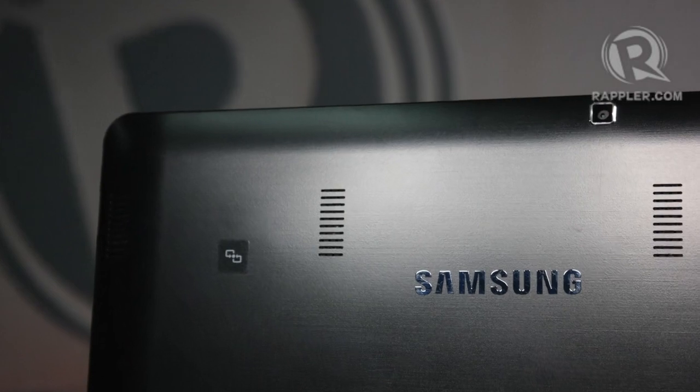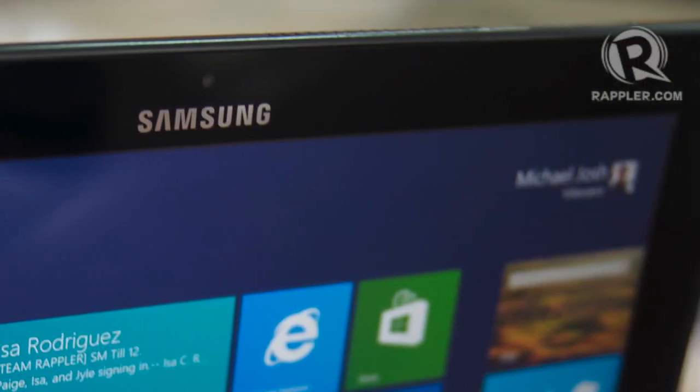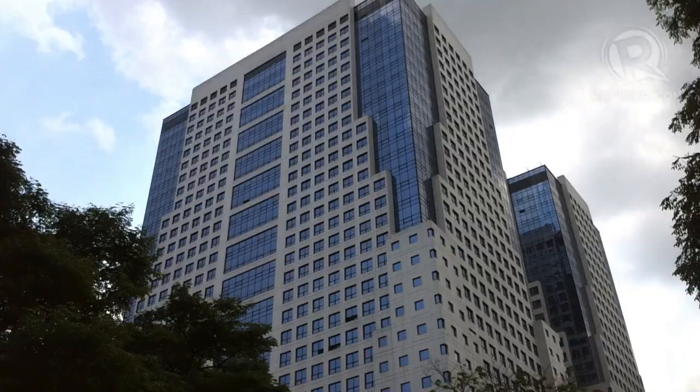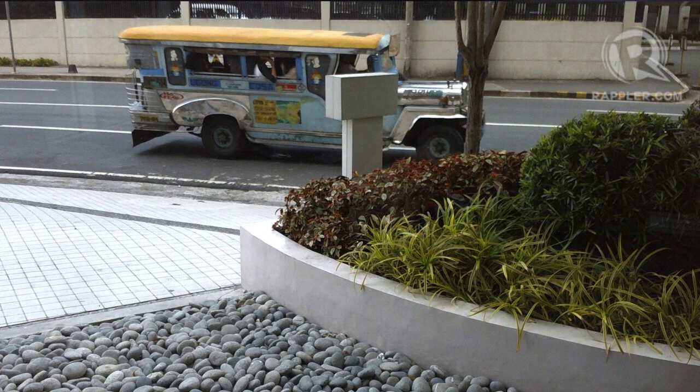The device also comes with a 5-megapixel rear camera and a 2-megapixel front-facing camera. Photos are respectable for a tablet. Don't expect DSLR or even high-end smartphone quality shots here, but they're okay. Take a look at some of our shots.